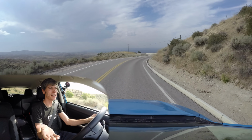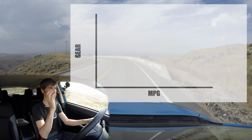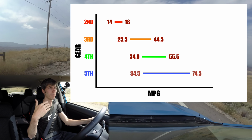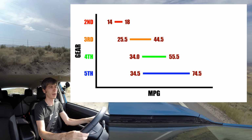Okay, so that was really neat, and what we saw was that the range of fuel economy was the worst for second gear, just 14 miles per gallon up to 18 miles per gallon, versus fifth gear, which had a much better range of fuel economy with a minimum at 34.5 miles per gallon.